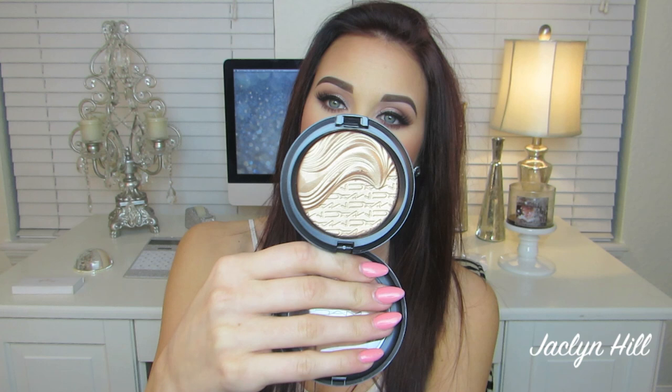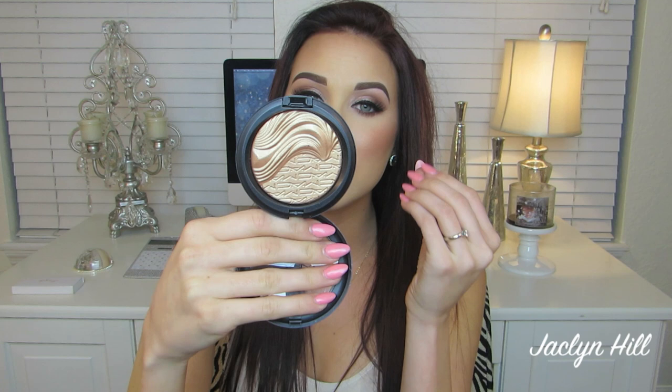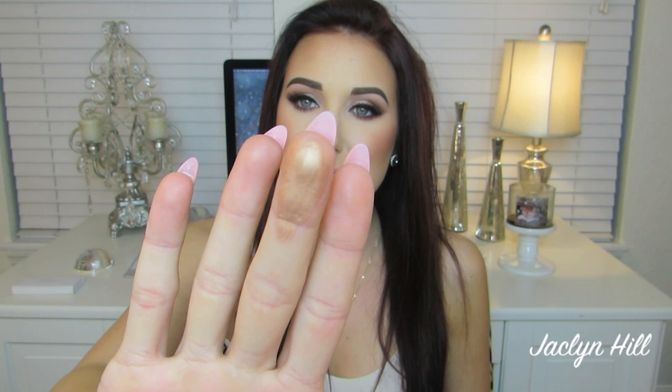It is this gorgeous, gorgeous rose gold with a little bit of copper in it, and this is made to go on the cheekbones over the blush or used as a blush as a highlight. It is so beautiful. It is so warm. It's so complimentary to so many different skin tones. It's just gorgeous. And I love that it's not just a straight gold, but it's got some copper and some rose in there as well.